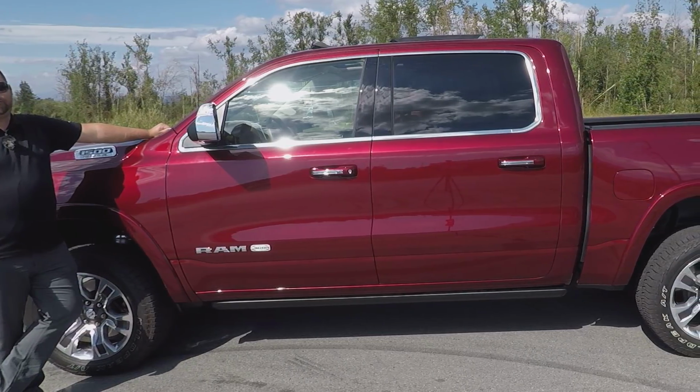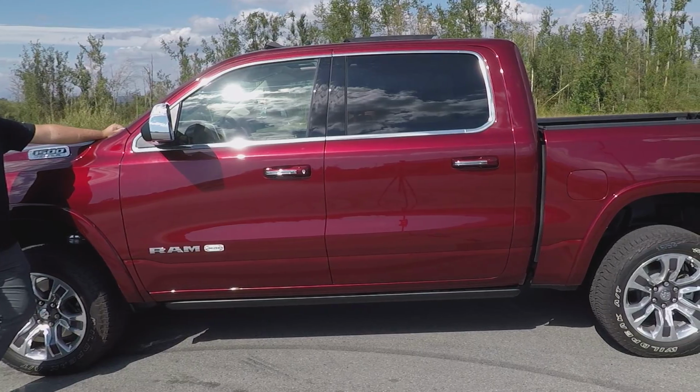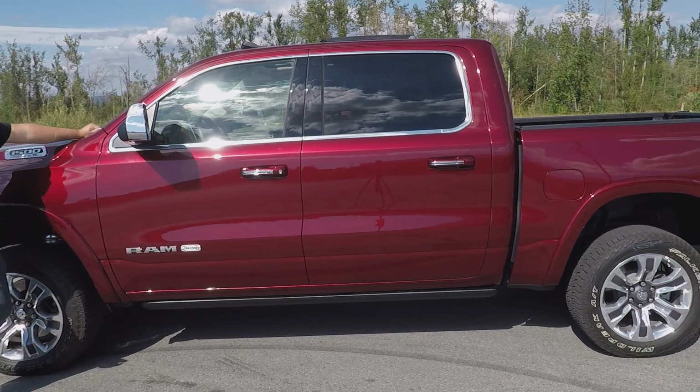I'm Jared Balfour for 5thGenRams.com, and today we're going to take a look at the 2019 Ram 1500 Laramie Longhorn.